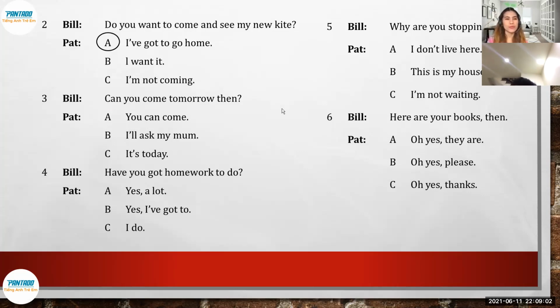Okay. Number four: have you got homework to do? Yes, a lot. Okay. Number five: why are you stopping here? Pat, why are you stopping here in front of this house? This is my house. Oh, here are your books then. Oh, yes, thanks. Okay, there you go.